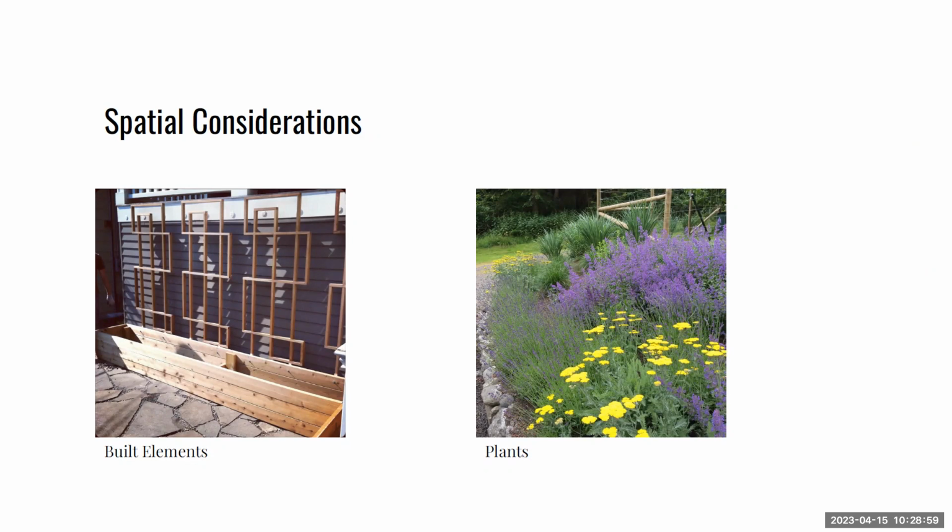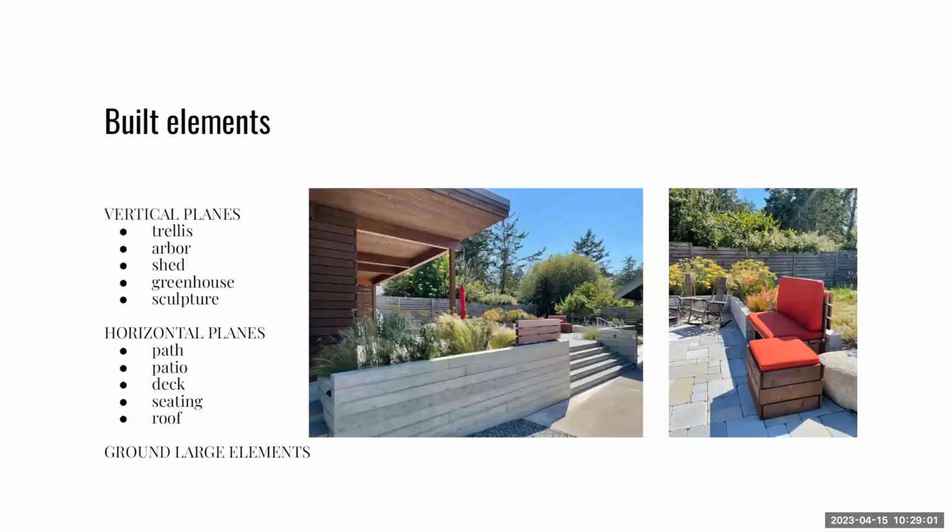Let's look a bit more at some built elements. The list is very long of what you can do with built elements. These are just a few brainstorm ideas, but again, thinking about both vertical planes and horizontal planes, and again, grounding large elements.